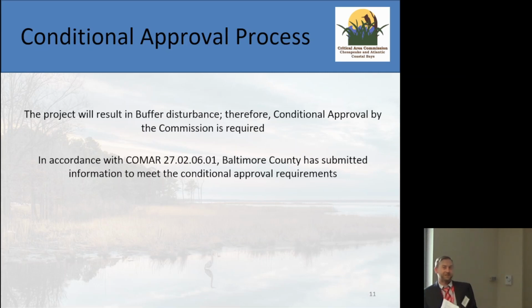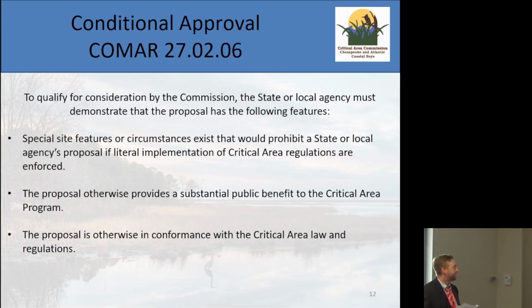I have a feeling, given there are a lot of conditional approvals this morning, you probably heard a lot about conditional approvals and understand it, so I will just go through these things very briefly. The county submitted information. To qualify for conditional approval, they must demonstrate special site features on the site, such that literal enforcement of these regulations would prevent the program from being implemented. Again, this gets back to that voluntary cleanup program. They need to get into the buffer in order to disturb it and put the cap in. That is the reason we're here for conditional approval.